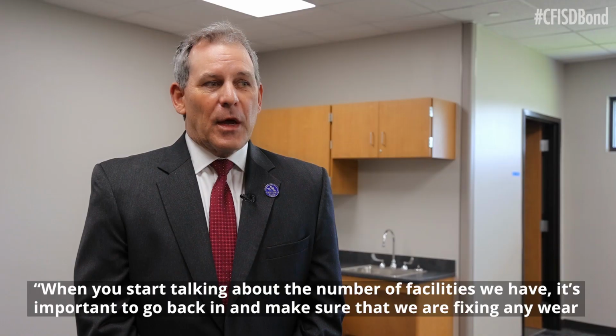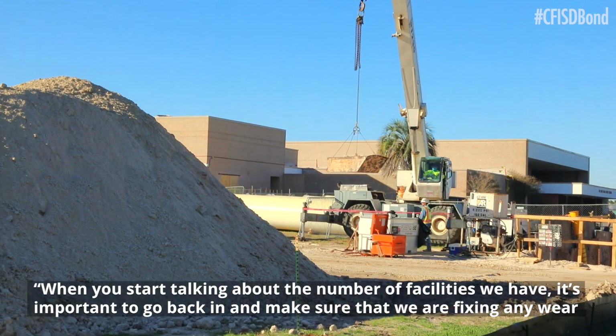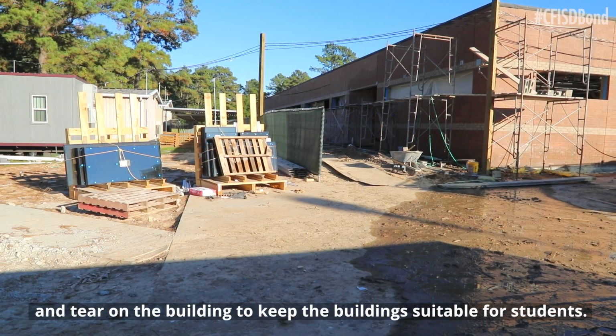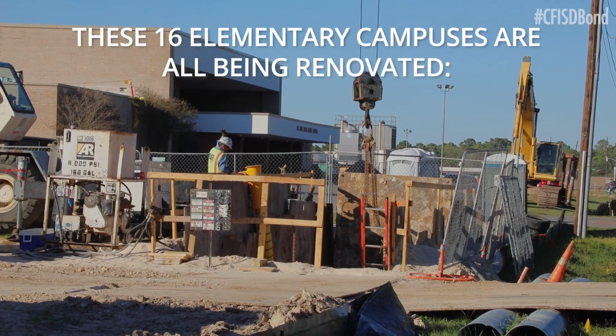When you start talking about the number of facilities we have, it's important to go back in and make sure that we're fixing any wear and tear on the building to keep the building suitable for students.